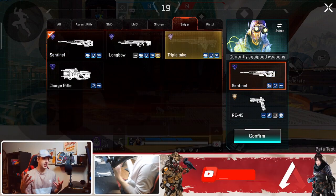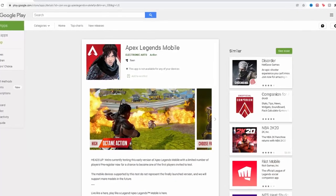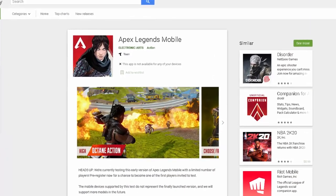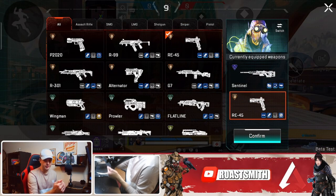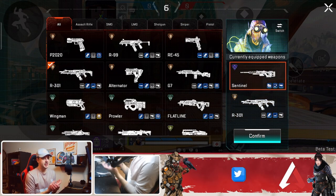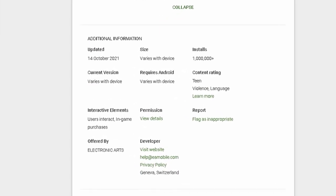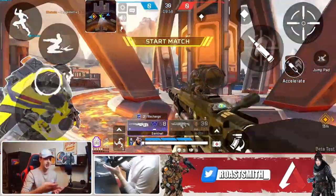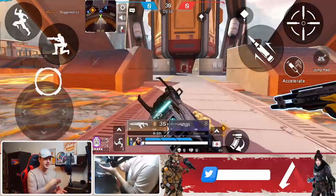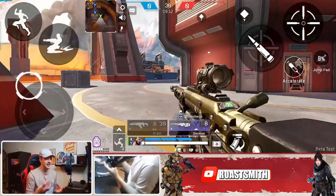Now, if the client update comes by December, then if you go to this Google place just here, all you need to do is search Apex Legends Mobile on Google, stay on the browser and open the browser version of the Google Play Store. You will see that the client was last updated on the 14th of October, which was the last beta. Keep checking this page over the next few weeks, guys, because when this page updates with a new date, then the App Store page will update soon after, which means the open beta is definitely coming.